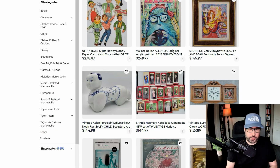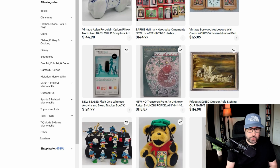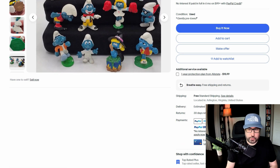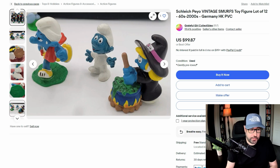Before we leave this store, let's look at one of the listings itself, like this opium pillow. Free shipping, free returns, which is good, should get sales. Doesn't open up to a bigger page. View all details. There we go. Free shipping on this, free return. This one, seller pays for return shipping. Pictures look good. They're clear. Lots of detail, lots of pictures.